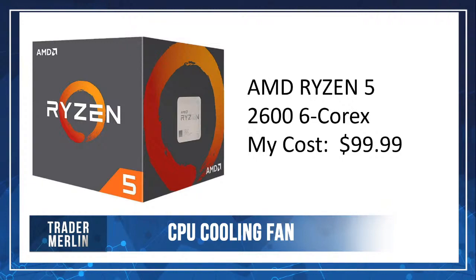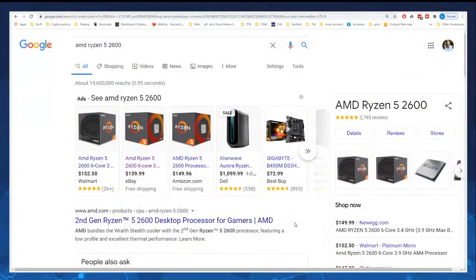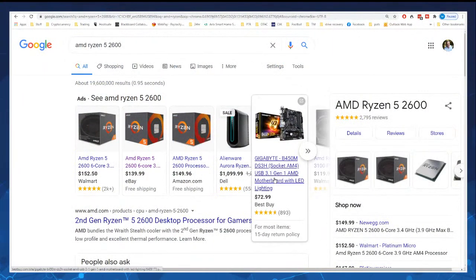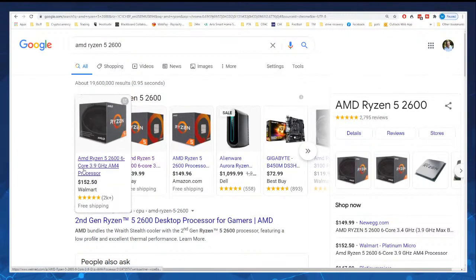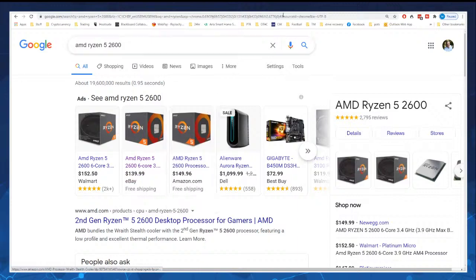$99. It's interesting, if you go out right now and try to find this one, it's hard to find for $99. I'm gonna just type it in, Ryzen 5 2600. I paid $99. Here's the page, you're looking at 149, 150. Best Buy, the Ryzen 5, it's still going for 150, 139. I got mine at Micro Center.